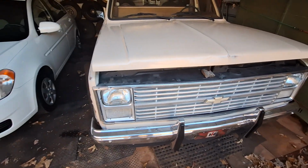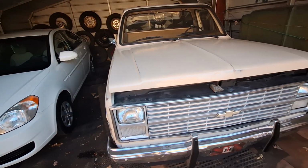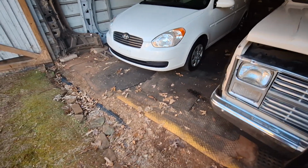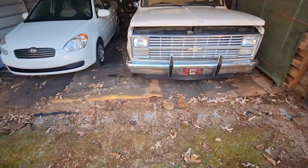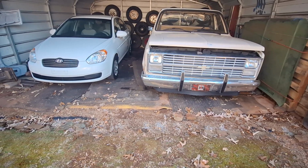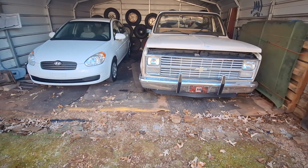I don't want no fires, or wake up in the middle of the night and the whole garage is on fire or whatever. And mice are destructive. They bite into everything, chew up wires and stuff. So anyway, I got that done. Hang on, guys. I'm going to close this garage up and then we'll go back up front. Hang in there with me, okay?